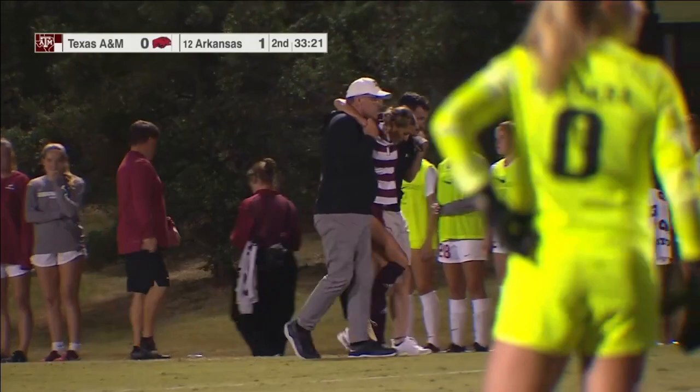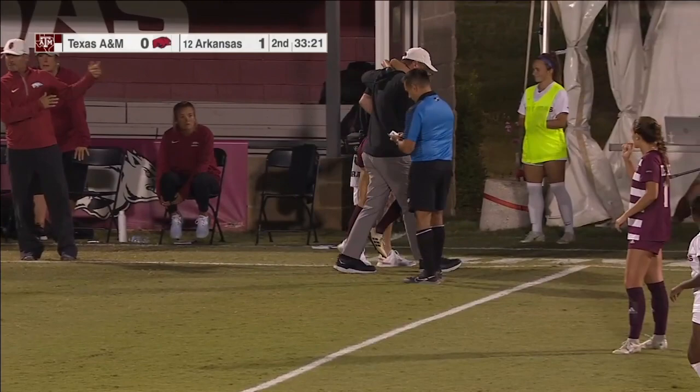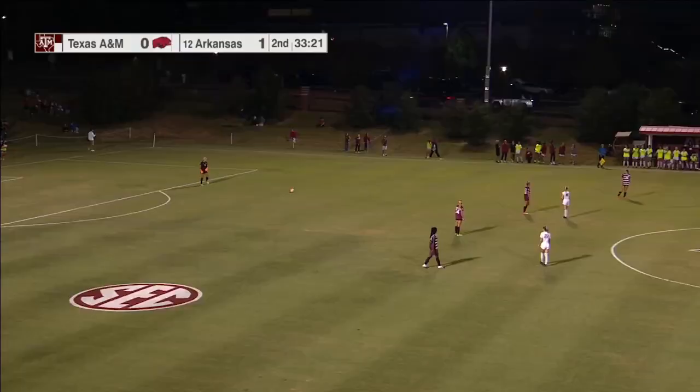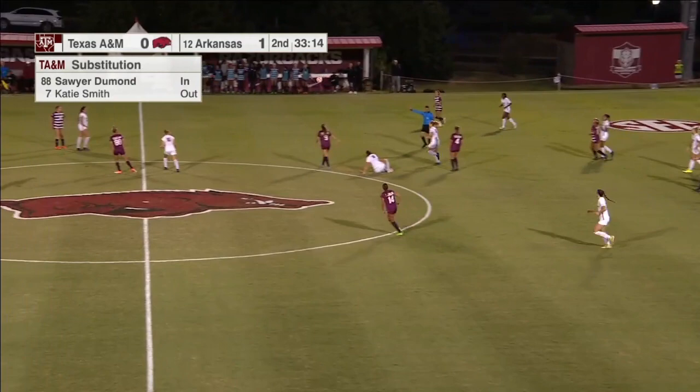And for Smith, you can't help but have a little bit of a broken heart in this moment. What a tremendous player she is. Something you truly, there are no words other than you hate to see a situation like this. Being helped behind the bench dugout here. Play will continue. Dumont comes on for the injured Katie Smith.